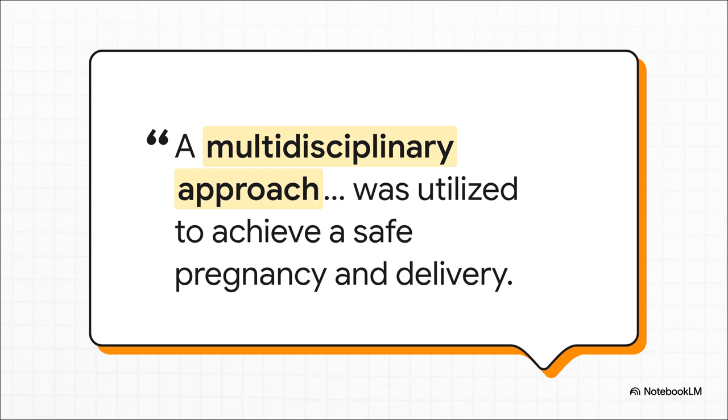And this is so important to remember. This kind of success is never about one person. As one of the case reports puts it perfectly, it requires a multidisciplinary approach. A whole team of experts, cardiologists, surgeons, obstetricians, anesthesiologists, all working together in perfect sync.